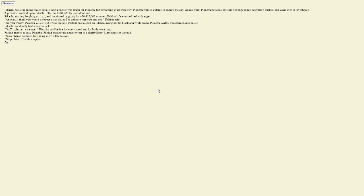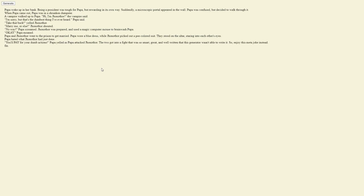Pikachu suddenly had a heart attack. "Oof! Please! Save me!" Pikachu said before his eyes closed and his body went limp. Falther rushed to save Pikachu. Falther tried to use a nearby car as a defibrillator. Surprisingly, it worked. "Wow! Thanks so much for saving me," Pikachu said. "No problem," Falther replied. Yeah, pretty similar there.